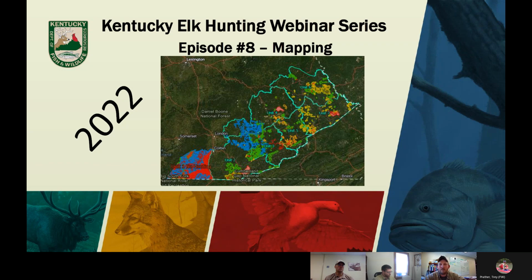So today we're going to take a much more detailed look at mapping and some of the tools that you definitely need to consider for your elk hunt. As I mentioned in episode 5, where we had a serious talk about elk hunting, the areas that you're likely going to be elk hunting on are going to be poorly marked, and you have to know where you're actually hunting. You've got to know whether you're on public land or private land that you've got permission. You can't just take off and go wherever.